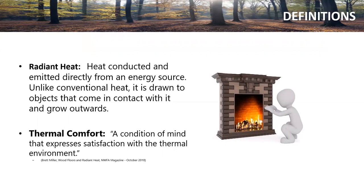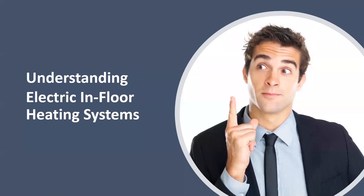Now, thermal comfort is just that. Where do you feel comfortable? That is something to consider when selling these floors or working with these floors, to ask the customer, what is it that you consider your thermal comfort? That is the number one misunderstood question by customers, because they typically don't know what their thermal comfort levels really are unless they've experienced them.